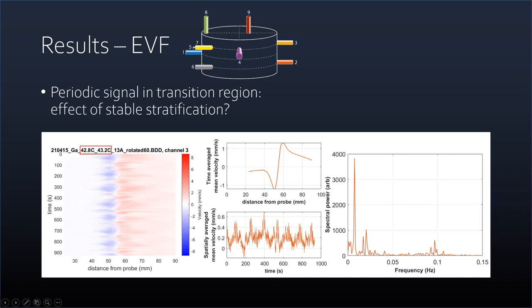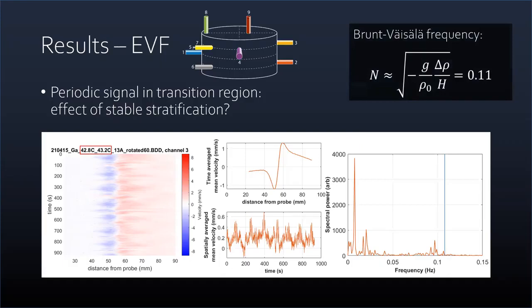But if you have a stably stratified layer, there's a possibility that perturbations can kick off internal waves. And the frequency for that should be the Brunt-Väisälä frequency. I've estimated it over here by just taking the overall density gradient over the total height of the system, and that comes out to be around 0.11 hertz. It doesn't really line up with any of these peaks. Maybe it's kind of close to this light peak over here, but I'm not sure. It's just one potential guess for where this periodic signal is coming from. I'd love to hear other people's ideas if you have them.